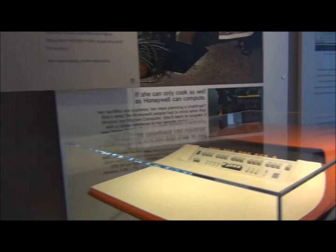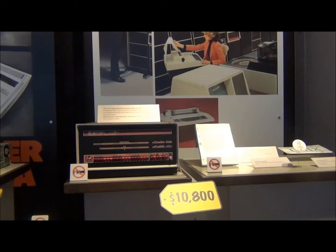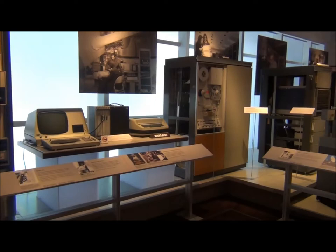Ah, there you go, you're playing a game. Go to mailbox. Why does it have a headset? I don't know. Maybe he was talking to his friends. There's no Skype. Oh my God. But how did they live? The joy of Unix. Live free or die, Unix. There's a lot of stuff here.